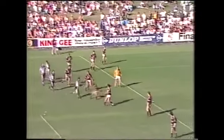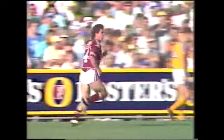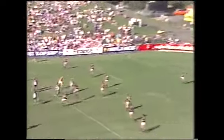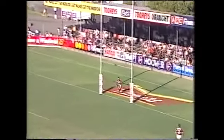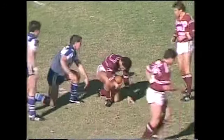Bugden pumps it out to Jarvis. Jarvis through the middle. Gets to the quarter line. Manly's end. Last tackle coming up. It's away to Lamb. Lamb goes to the drop goal. It's a ricochet. This goes to Williams in the in-goal area. He straightens it up and is effectively tackled by Farah.